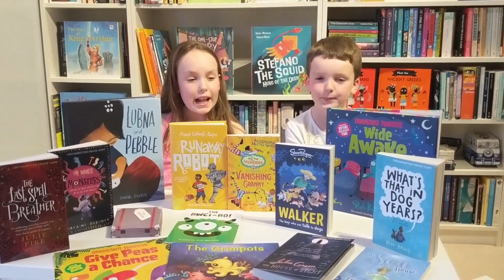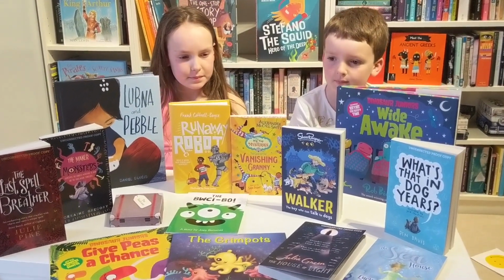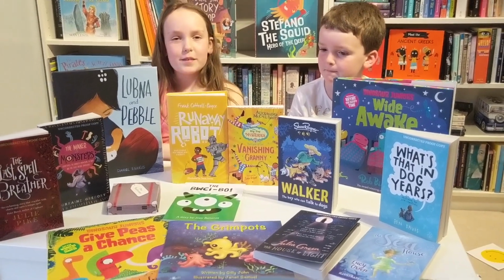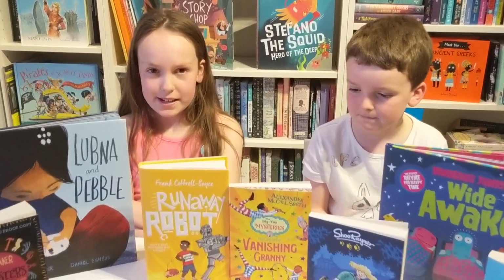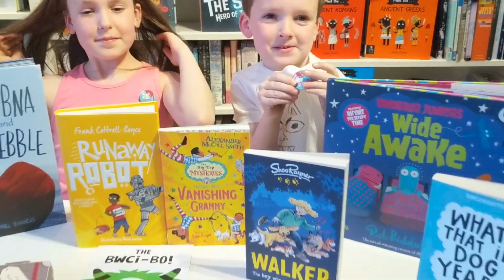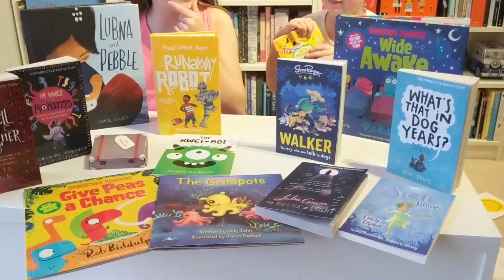Thanks to the publishers for sending us all these books. Thanks to Layla Mix as well for making us these amazing badges. Which one shall I choose first? Which one am I going to read first?